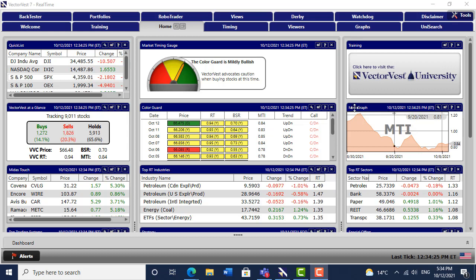The buy-sell ratio is improving, 0.7, and the MTI is improving, up a tad from yesterday at 0.84. This 0.84, the MTI needs to go above 1 before the underlying trend, in fact, turns to up.